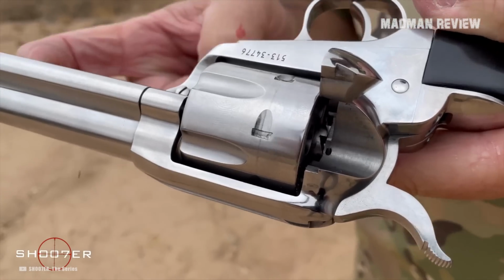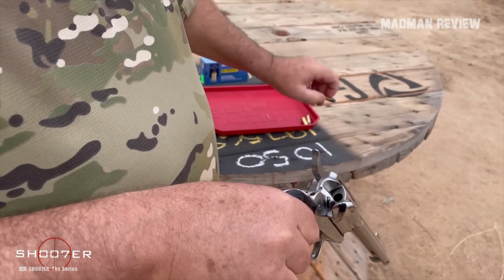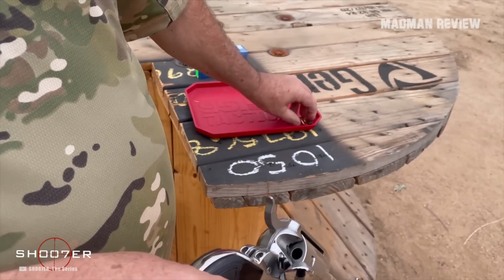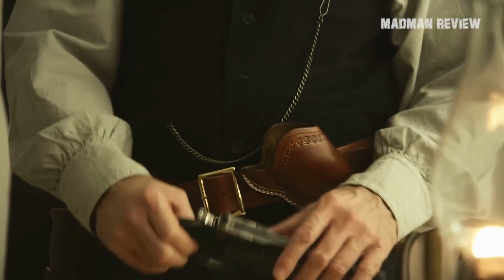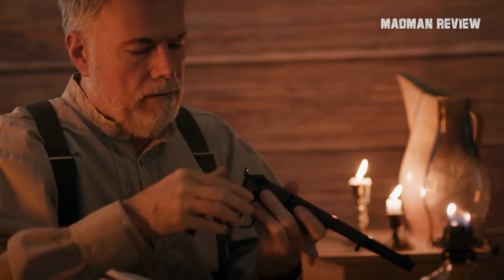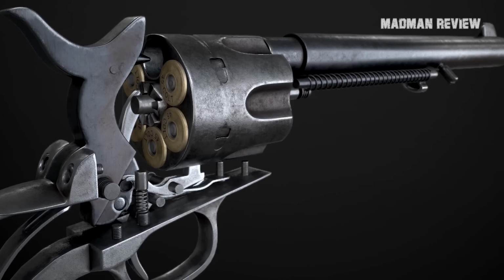Then you use the ejector rod to eject one case after another. Once empty, you can put a new round into each chamber. All the while, you rotate the cylinder step by step to place the chamber under the loading gate. That is a long process, but that's how the cowboys did it. While the gun gets you as close to an original Wild West gun as it gets, there are downsides to consider. First, do not forget the empty chamber under the hammer.